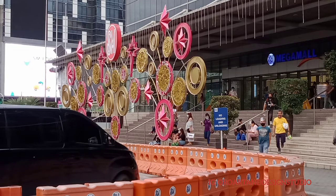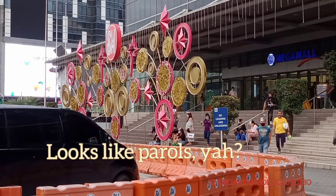MEGAMALL is just maybe 10 minutes away from where I live, and usually I park somewhere not in the mall because the mall parking is always full. So I usually park in the mall across it and then I just walk over. Walking over, the first thing you see is a big, massive tableau of Christmas lights in the entrance. So that's what greets you in the center of the main entrance of SM.